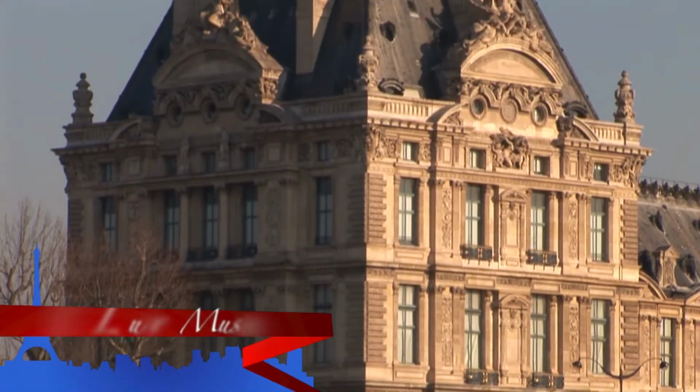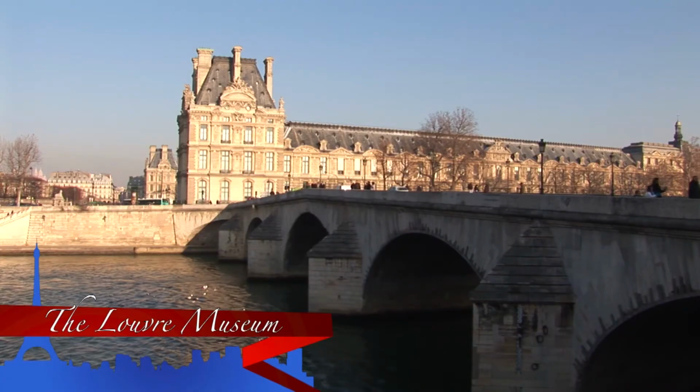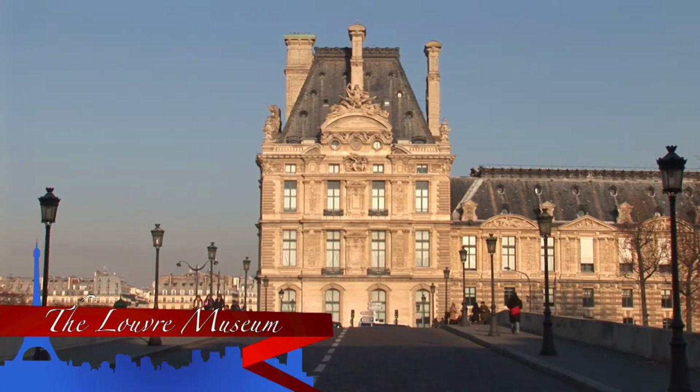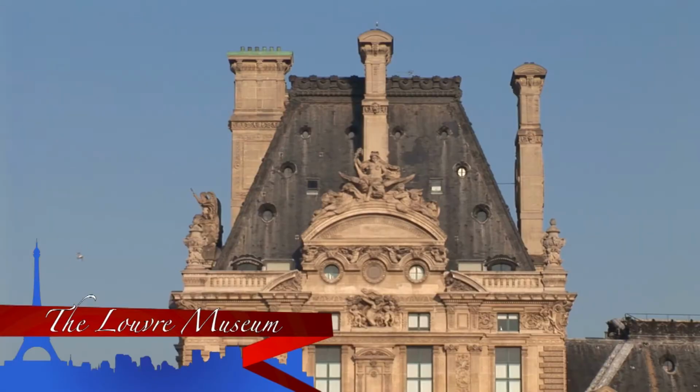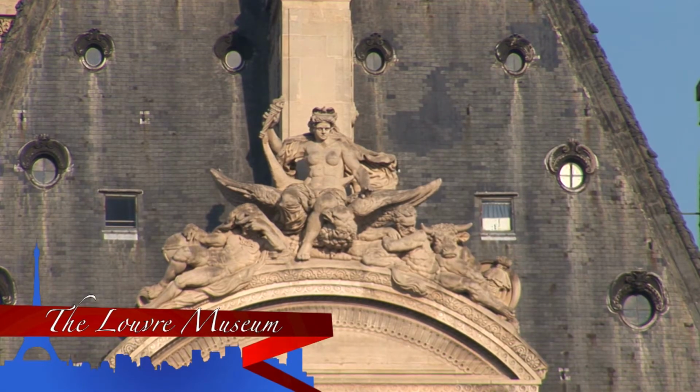One of the city's best-known sites is the Louvre Museum. The Louvre, in its successive architectural metamorphoses, has dominated central Paris since the late 12th century.